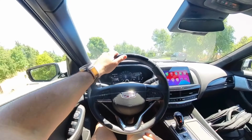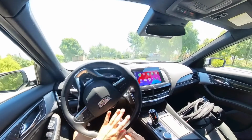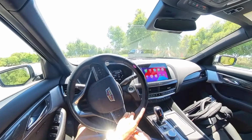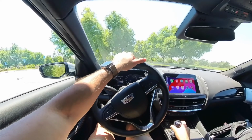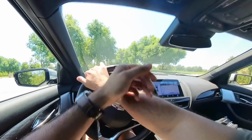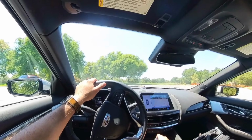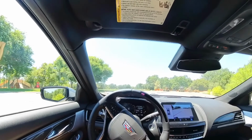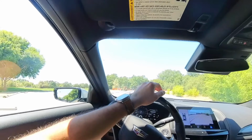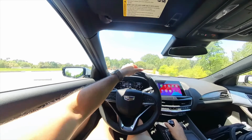So I'm doing things a little bit differently, as you notice, because I have the camera in first person point of view. So this will give you a genuine driving experience, how the visibility is like, and all that good stuff of this vehicle. So let me know in the comment section if you guys enjoyed this point of view, because if you guys do, this will be a thing for the next upcoming car videos.